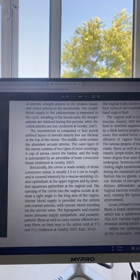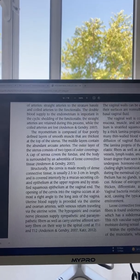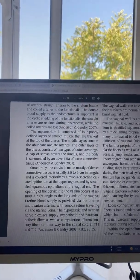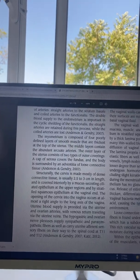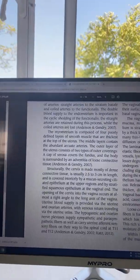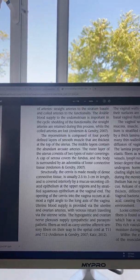The myometrium is composed of four poorly defined layers of smooth muscle that are thickest at the top of the uterus. The middle layer contains the abundant arcuate arteries. The outer layer of the uterus consists of two types of outer coverings. A cap of serosa covers the fundus, and the body is surrounded by an adventitia of loose connective tissue.